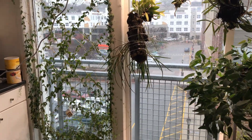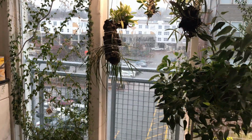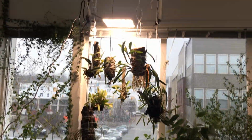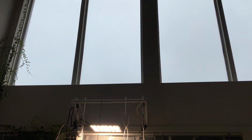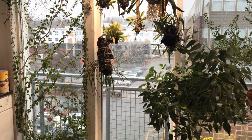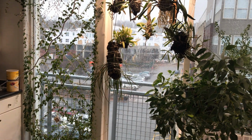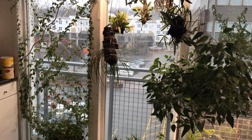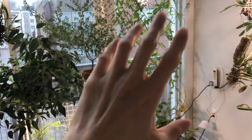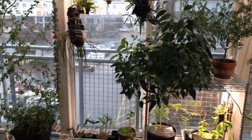But before that, let me show you my setup. So I moved into this apartment with a lot of vertical space, and that's the main reason why I chose this apartment. Because I love vines, and given vertical space, they have a lot of room to grow. I have one right here on the left hand side, and I have one right there on the right hand side. I'll get to both of them.